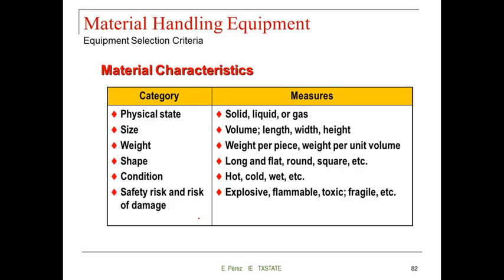Equipment selection criteria: you have to look at the material characteristics. Here we have different categories and measures. So this should allow you to decide which one will work better for you. Physical state, depending on the type of item that you need to carry, the size, the weight, the shape, the condition in terms of if it is hot, cold, wet, and the safety risk and risk of damage. So here are some examples of the measures that you can consider for each one of those categories.